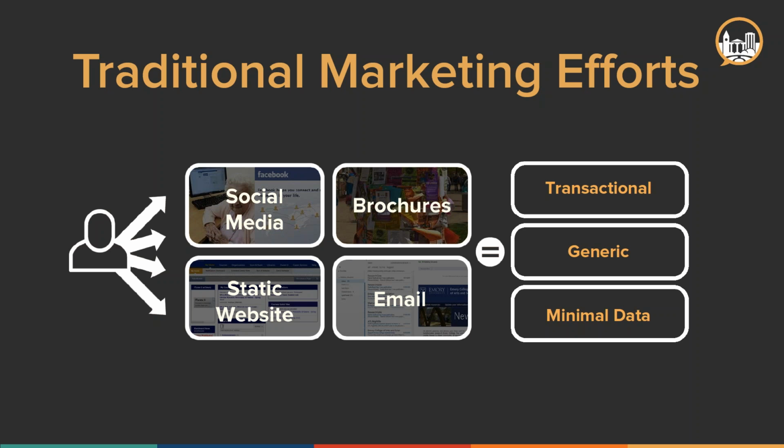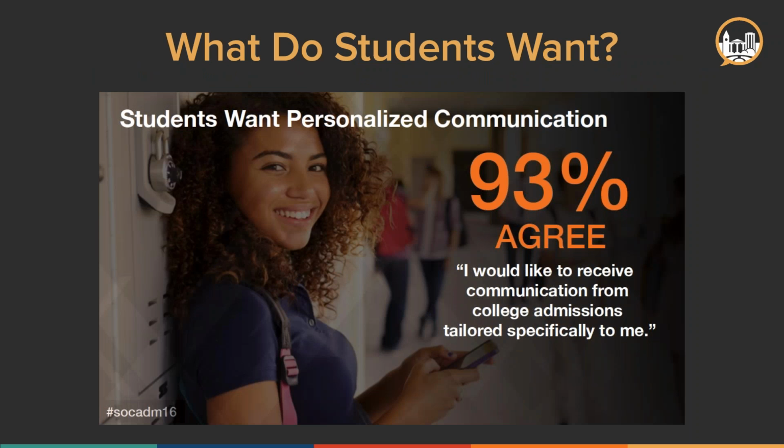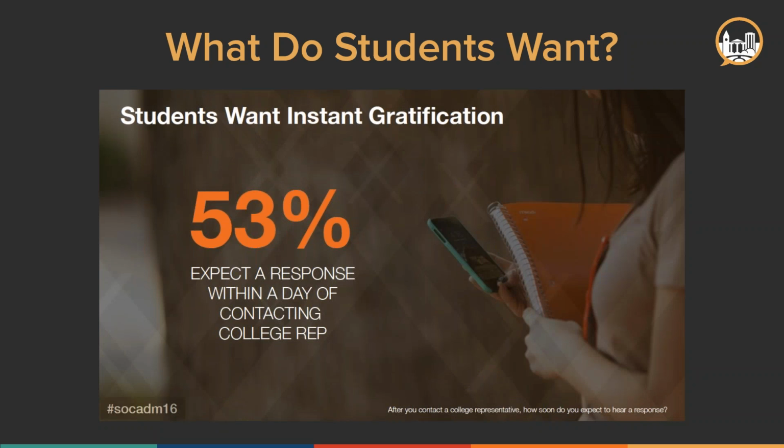Our enrollment yield solution attempts to bring all of that together. But first, what do students want? Well, according to the 2016 Social Admissions report, 93% of students want to receive communications that are specifically tailored. So no more mass messages, no more mass communications. They'd like those personalized to their individual academic and personal interests. Students are also interested in hearing back from colleges very quickly. The social admissions report found that 53% of students expect a response within a day of contacting college representatives. So they want to build those relationships, feel those connections, and really get the information that they need in a timely manner.